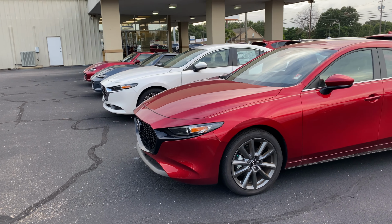And I do plan on having a video this next week on the changes, some more videos on the Mazda 3 and the CX-30. Because of course there's some big engine changes and some package content changes as well. So we'll go over those. The last thing I'll talk about this evening is the Mazda Miata.